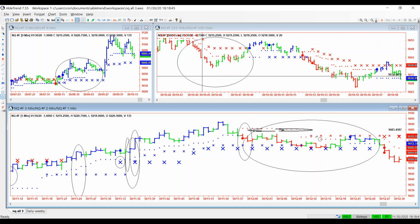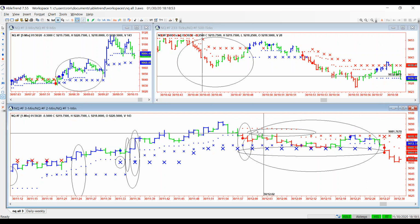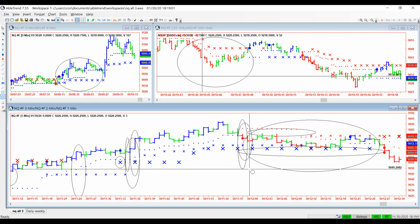We've got resistance above. That's like a brick wall. It's going to block it from going higher. You've got support below. That's a brick wall. It's going to block it from going lower. Well, what normally happens is it gets stuck in the middle. Wow, looking at it a half an hour later, that's exactly what happened. AbleTrend told me a half an hour before it went sideways and got choppy, and that's just what happened.